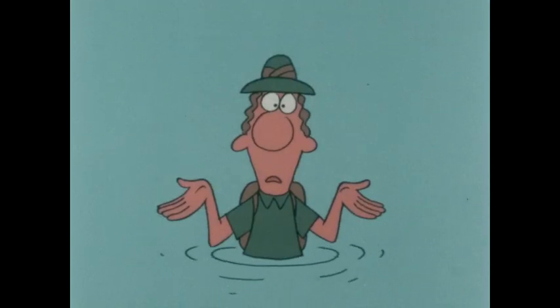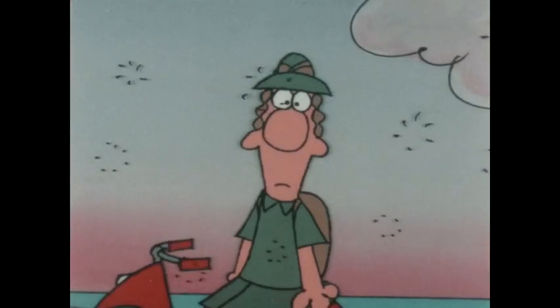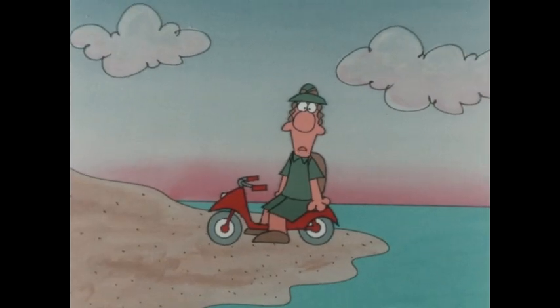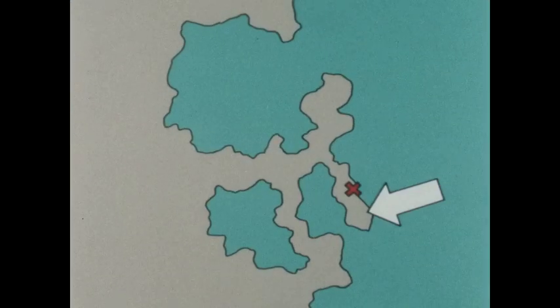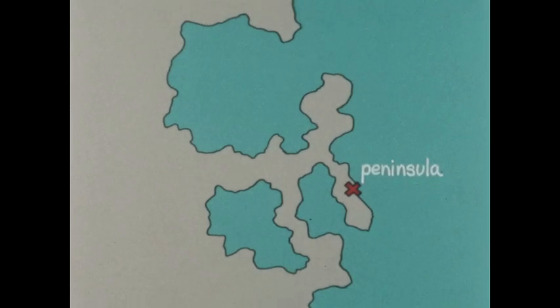How about getting me out of this water? Thank you. But now I'm back where I started. I guess to get to the other side of the bay, I'll have to go around it. You can go around it. The landform you're on is called a peninsula. That's a long piece of land extending into a body of water. It's attached to the main landform here.